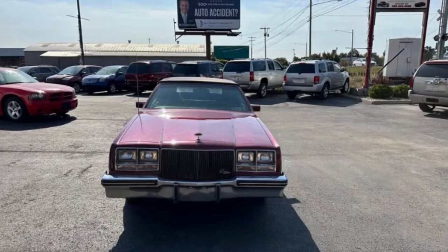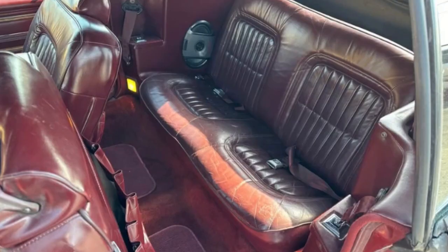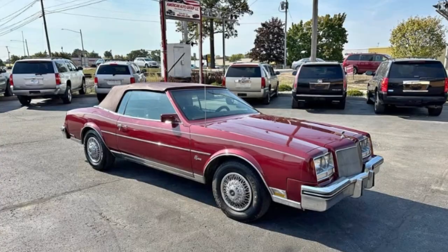This isn't just a car. It's a piece of open-top elegance from a time when personal luxury coupes ruled the road. You won't find many like this still out there, especially in this kind of original shape. With its classic lines, standout chrome, and a ride that floats like a dream, this Riviera is ready for sunny drives, weekend car shows, or simply turning heads wherever it goes. Don't miss this rare opportunity to own a beautifully preserved drop top from Buick's golden years.